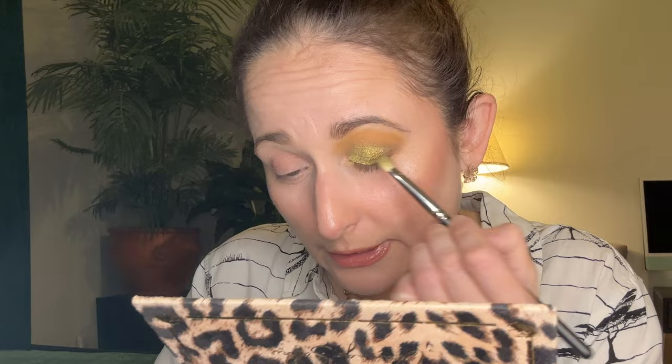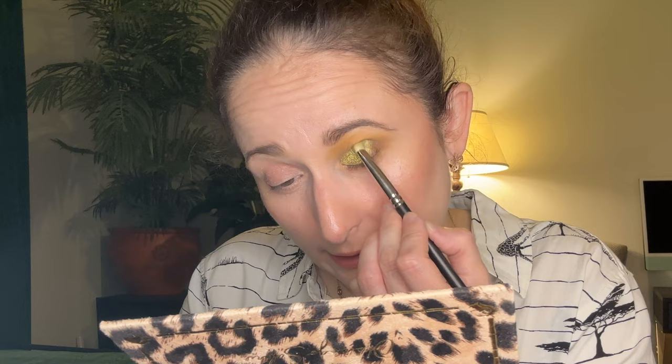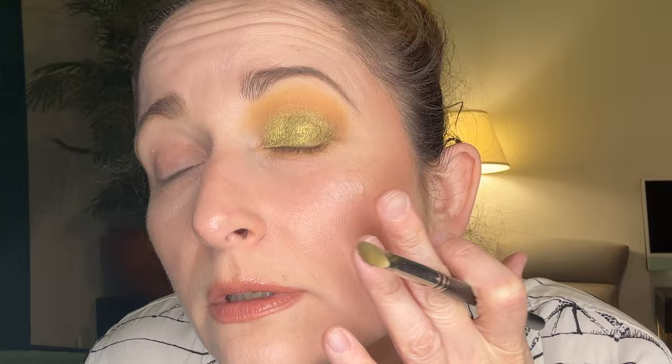That is really pretty. I'm gonna turn the brush around and go in with that Termites shade a little bit out here to blend it all in, because I feel like that shade is closer in color to whatever I've got going on here on the outer corner. I did not spray it. Can you guys see that? That's really pretty. We're gonna take my initial blending brush and just blend.